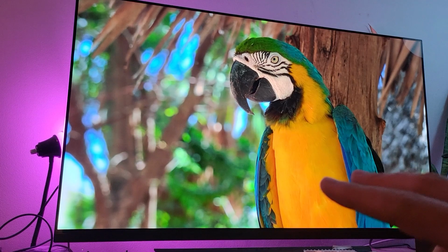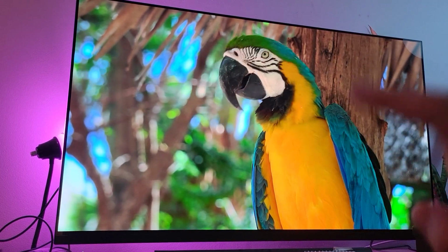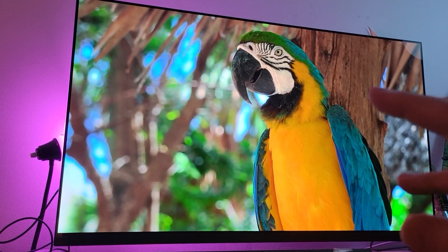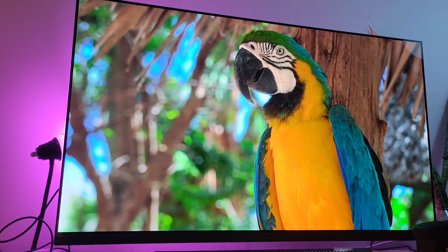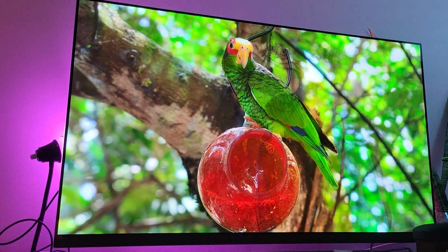So anyway, there you have it, guys. That's all I have for you. There's my E8 right here. As you can see, it works great, no issues, no problems, no fuss, no muss. After 4.5 years, and look at it.